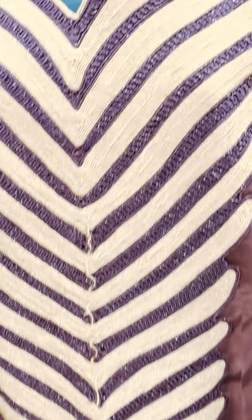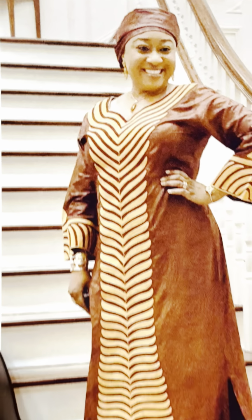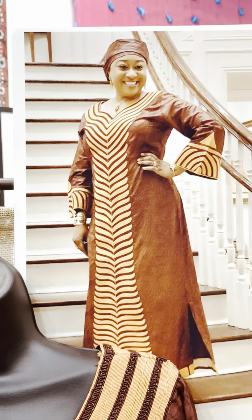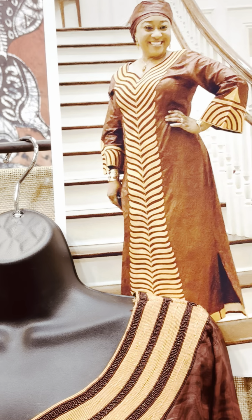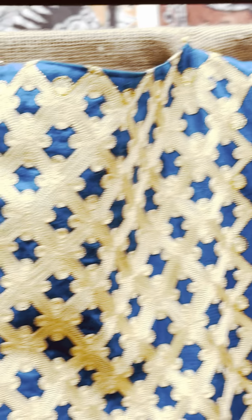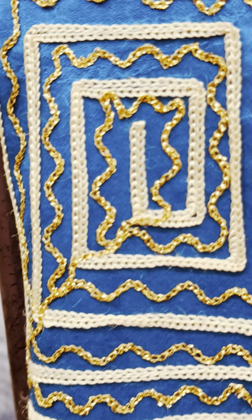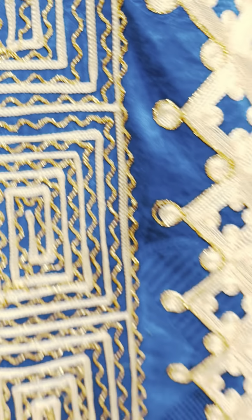Absolutely beautiful. Now this was donated to us by our dear sister, Amina Somalia, who was our consul general here in Nigeria, who has since finished her mission and continuing to do the work that she started here in Atlanta. Beautiful embroidered art. Look at that embroidery. Absolutely stunning.